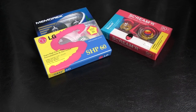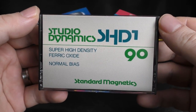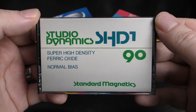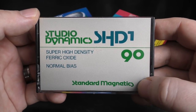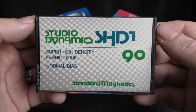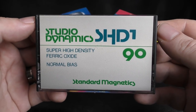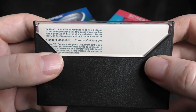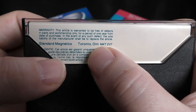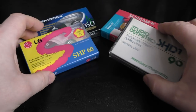Now, these are more interesting. This one is Studio Dynamics SHD1, super high density ferric oxides, normal bias, from Standard Magnetics. Now, I've looked on the internet, I can't find anything about this. I can't find another picture of this cassette. Anyway, if we look on the back, it says Standard Magnetics, Toronto. So, yeah, I can't find anything much about that one.